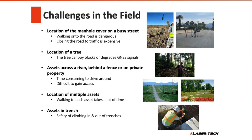Or collection around trees or canopy. That might be some challenges. It might affect the GNSS signals or degrade the GNSS signal, not to be as accurate within certain canopies or urban canopies. Could be down an alleyway.